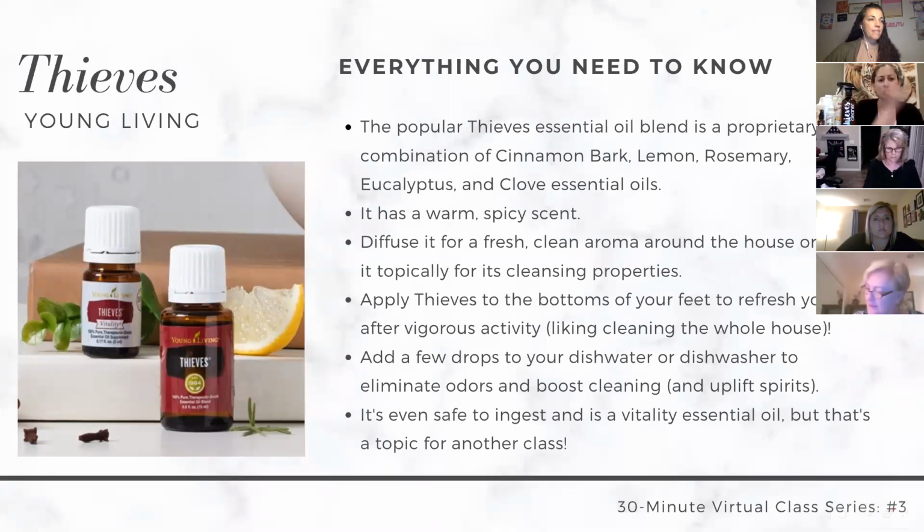You can apply Thieves to the bottom of your feet to refresh yourself after vigorous activity, like cleaning the whole house. And you can add a few drops to your dishwasher, or to eliminate odors and to boost cleaning and uplift spirits. It's even safe to ingest it, and it's a vitality essential oil, but that's a whole other topic.